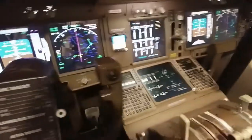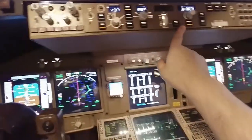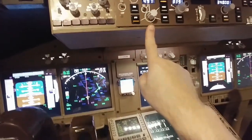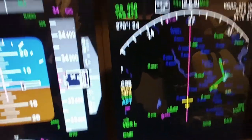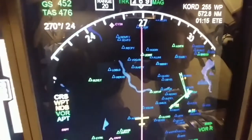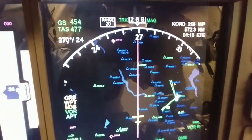So, ladies and gentlemen, we have now reached 34,000 feet, level 340, and we're flying at 497 knots right now. Everything is 100%. As you can see, we're right on the flight plan. Everything is nominal, and we're about an hour and 16 minutes from destination, and about 570 nautical miles.